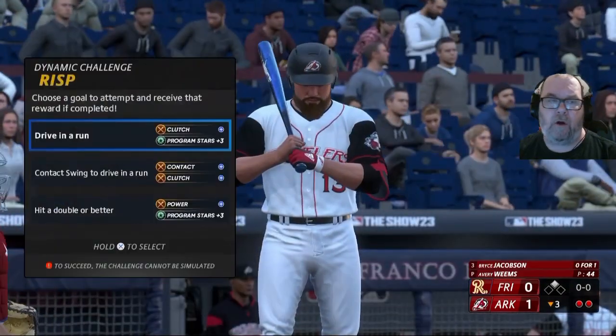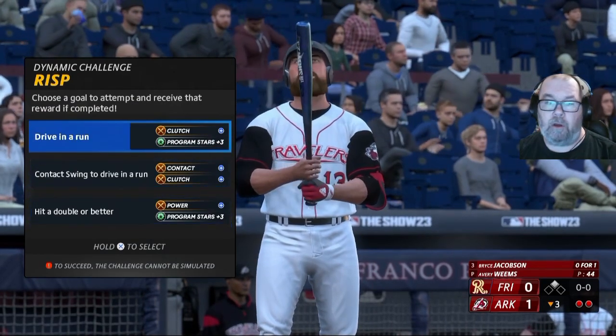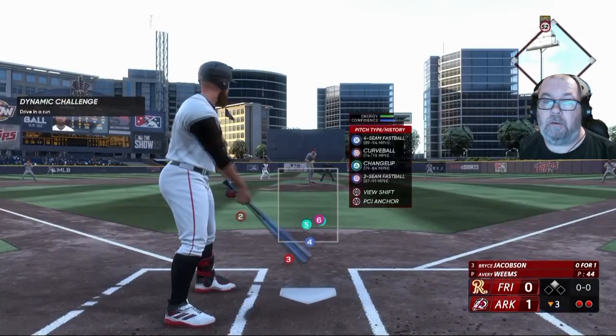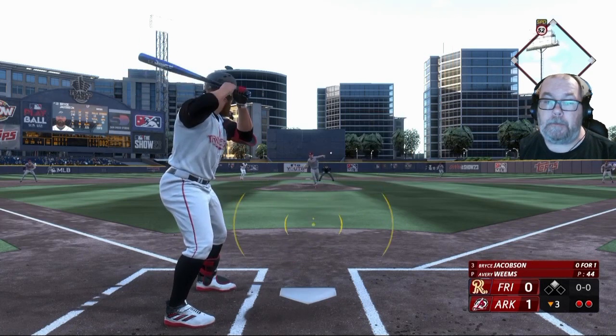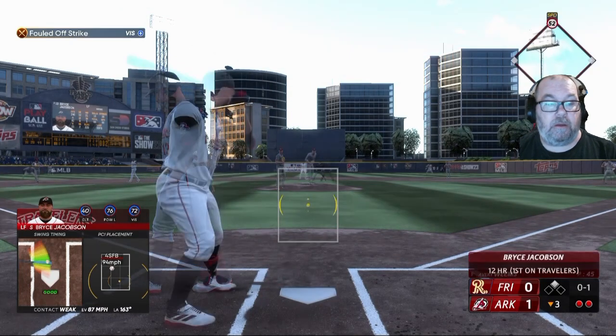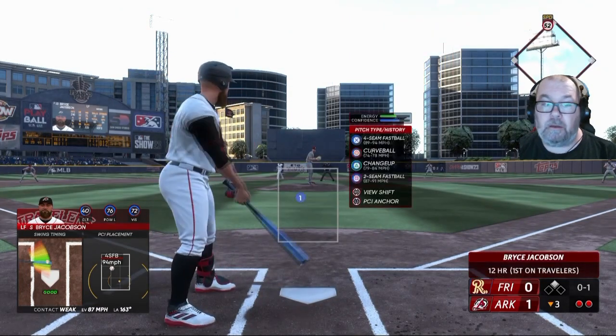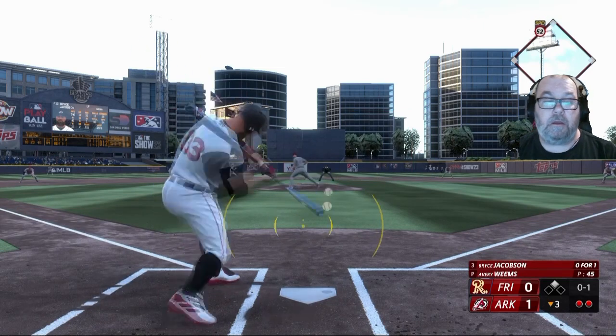2 outs, a runner on second. Let's drive in a run. Jacobson getting to start in left. Only 18 years old, and he was a 3rd-round pick in 2023. Swinging a foul back. Good play. Good timing. Low PCI placement. And the lefty with the 0-1.